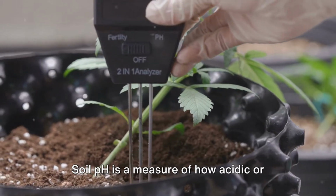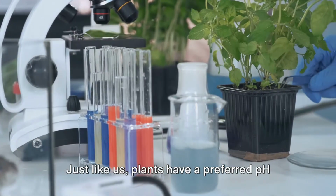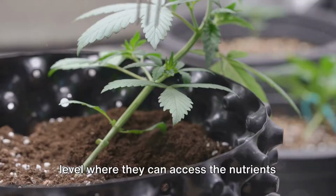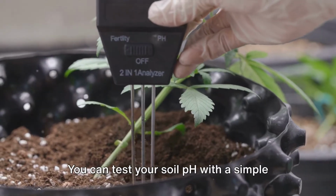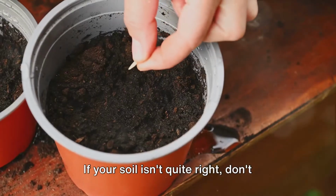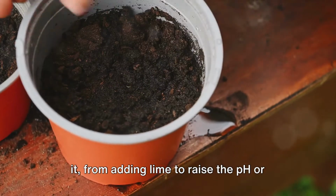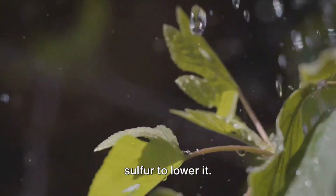Soil pH is a measure of how acidic or alkaline your soil is. Just like us, plants have a preferred pH level where they can access the nutrients they need. You can test your soil pH with a simple kit from your local garden center. If your soil isn't quite right, don't worry. There are plenty of ways to adjust it, from adding lime to raise the pH or sulfur to lower it.